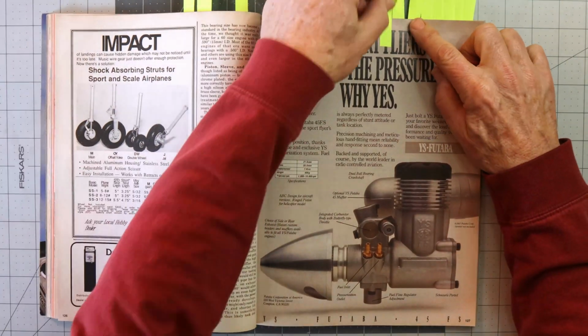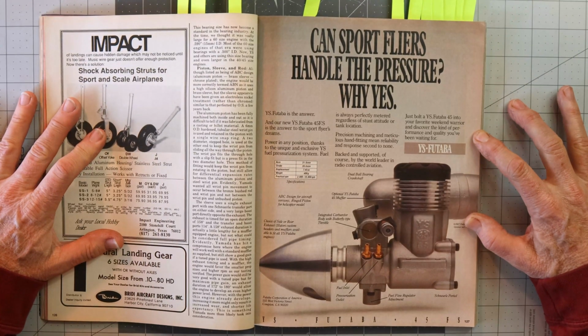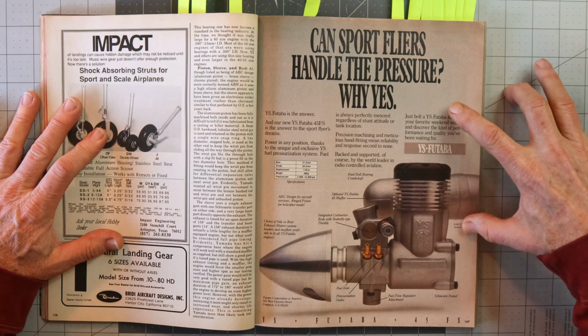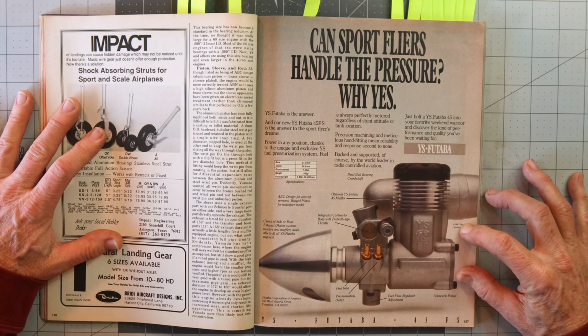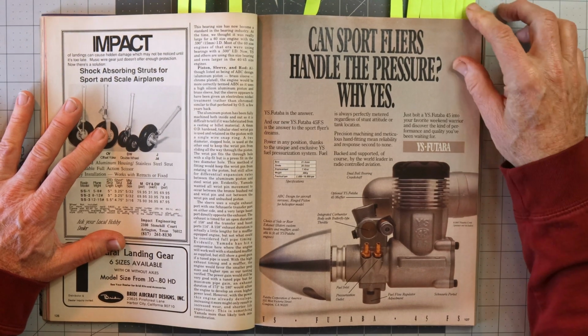And then here is an ad for that very engine, I believe. YS Futaba. Can sport flyers handle the pressure? Why, yes. Very funny. That looks like, excuse me, 45FS. That's the engine that Clarence Lee just did the review on.